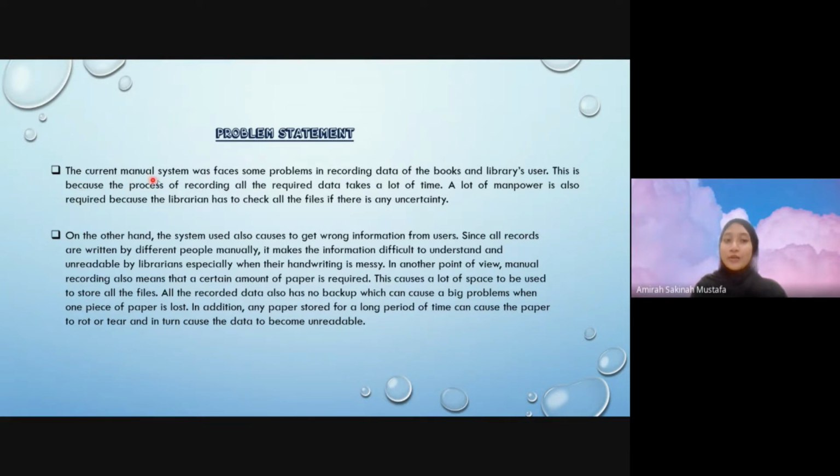While using the current manual system, we have faced some problems in recording data of the books and library users. This is because the process of recording all the required data takes a lot of time. A lot of manpower is also required because the librarian has to check all the files if there is any uncertainty. On the other hand, the system also causes wrong information from users. Since all records are written manually by different people, the information is difficult to understand and unreadable by librarians, especially when their handwriting is messy.